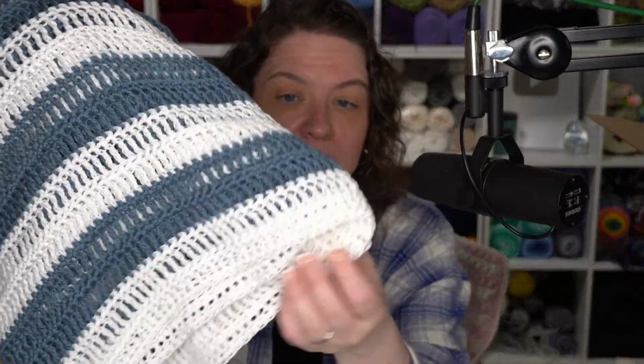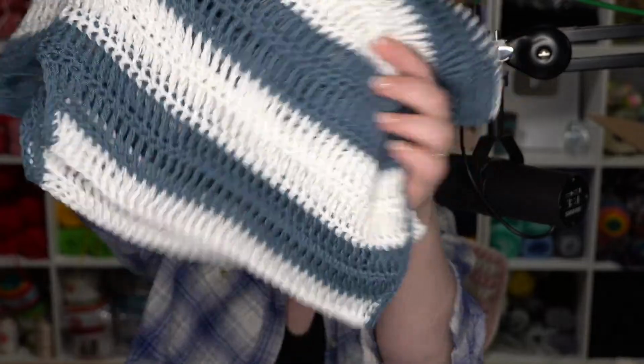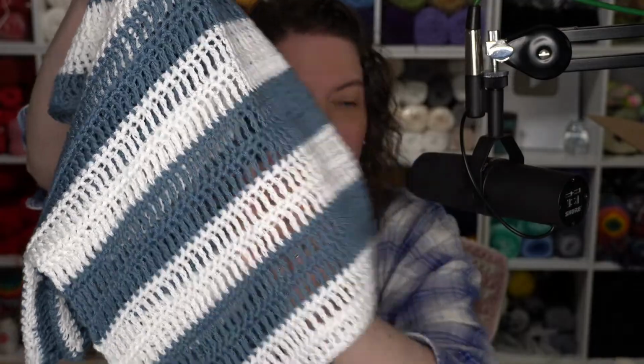Not only does it have these treble crochet stitches that give it, as you can see, a really light, very drapey fabric, but it's also very breezy. And for the extra large size, which is the size I needed to make for me, I only used 8 skeins total, 4 in each color. So whatever 2 colors you want to use, or 8 skeins of whatever 1 color you want to use.